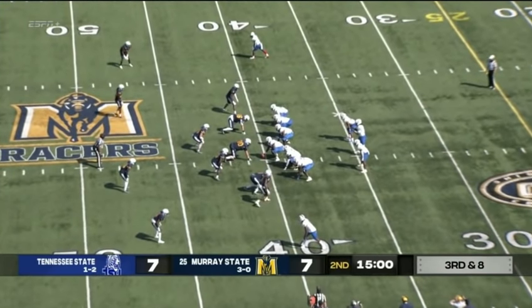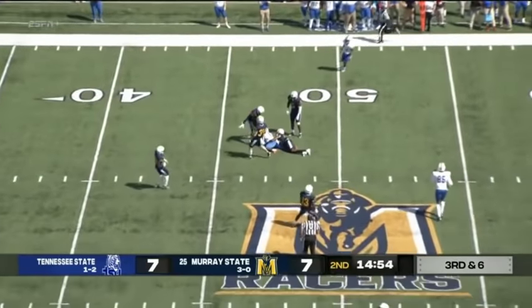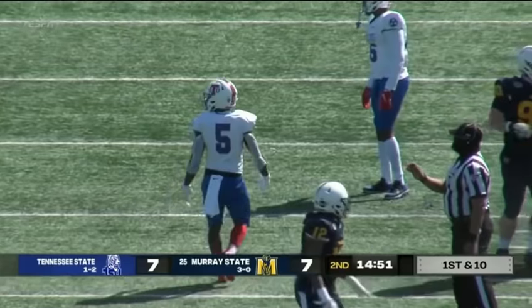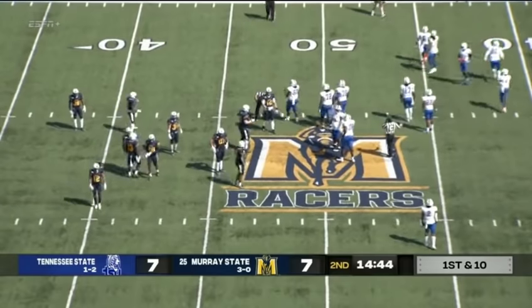They go with the Max Protect shotgun set. Running back at each side of the quarterback, stays in the pocket, fires. It is caught for the first down at the 48-yard line. He goes down immediately, but it is a first down on another catch by De'Ron Johnson. And Devontae McKee, he had the interception that more or less ended last week's game. He gets the tackle there.